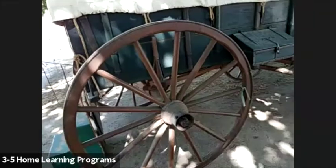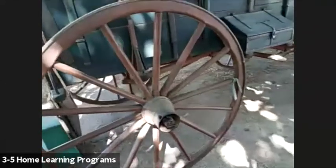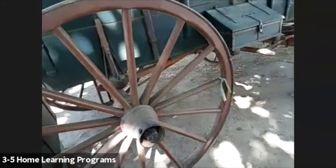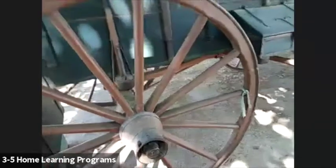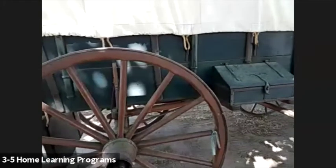And a job that you would have to do along the trail is, you see this piece of cloth right there? You had to count the number of times that it went around the wheel. That is your odometer. That's how you could keep track of how far you traveled. You are trying to travel about 12 to 15 miles a day, and it would count about 360 times means you traveled a mile. Pretty boring job, but it was something that you could do along the trail.